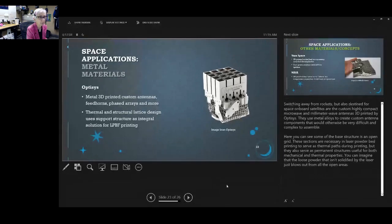Here you can see some of the base structure is an open grid. These sections are necessary in laser powder bed printing to serve as thermal paths during printing, but they also serve as permanent structures, useful for both mechanical and thermal properties. You can just imagine that the loose powder that isn't solidified by the laser just blows out from all those open areas.